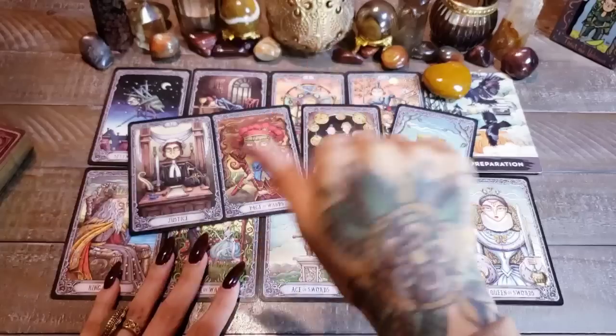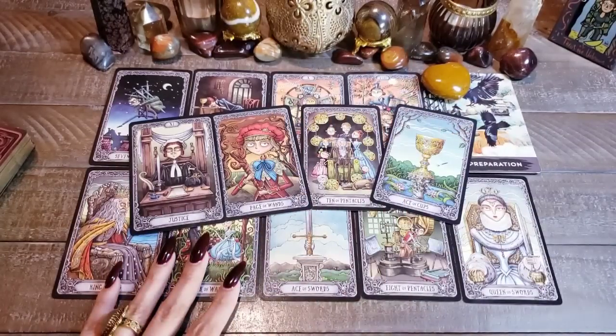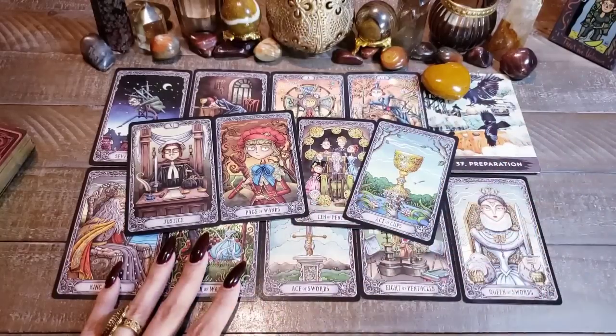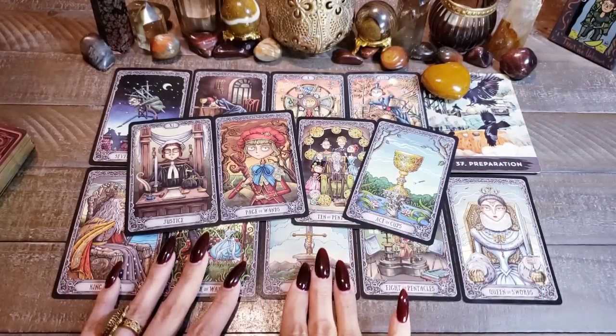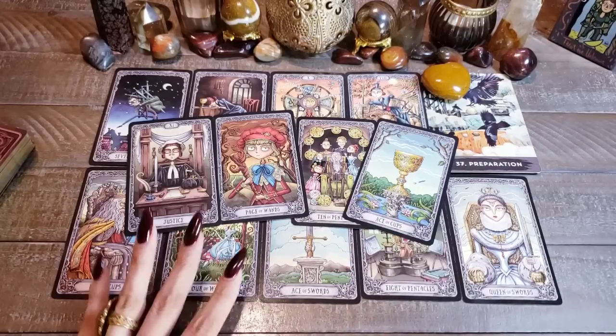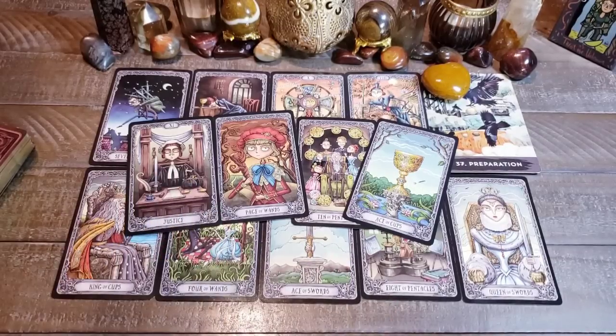The Wheel of Fortune is kind of turning in your favor, okay, to help you to bring in improvements. But I feel like more or less this breakthrough here also gives you peace of mind, you know, that's what I'm getting here as well. Okay, let's see what else with the oracle.